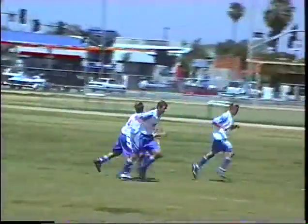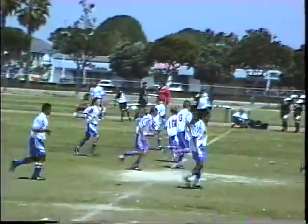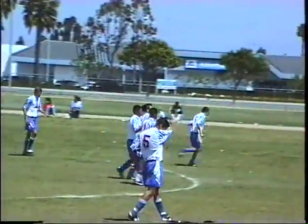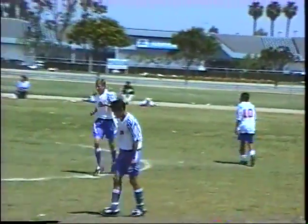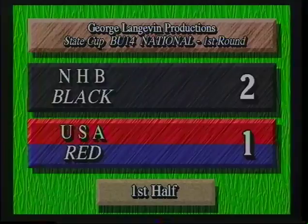They score! Nice play by the Red as they finally had somebody behind the goaltender, Cluey. And it's now 2-1. The Red still staying with the attack that time. I believe it was number 9, William Burr, that got the goal. At any rate, it's 2-1, NHB.